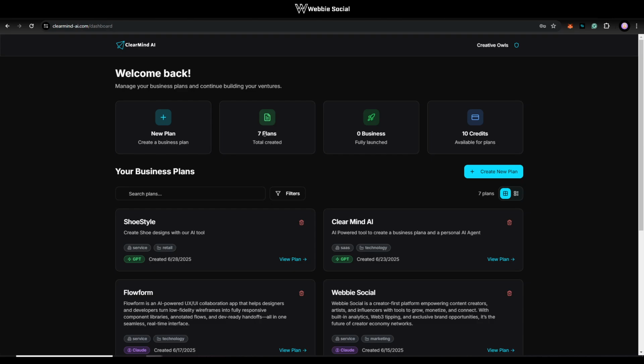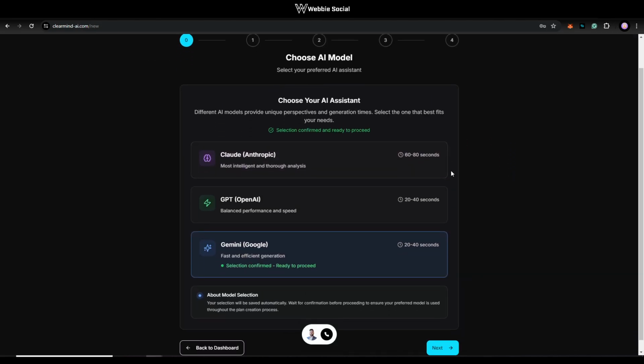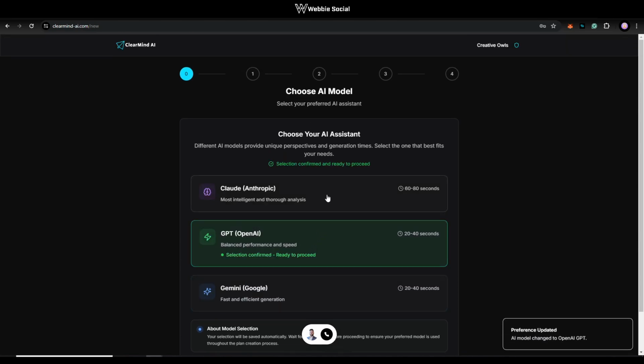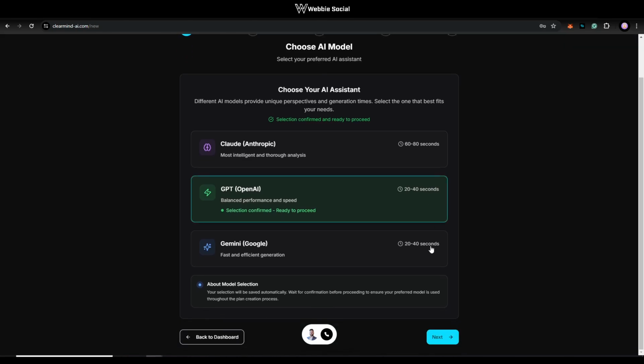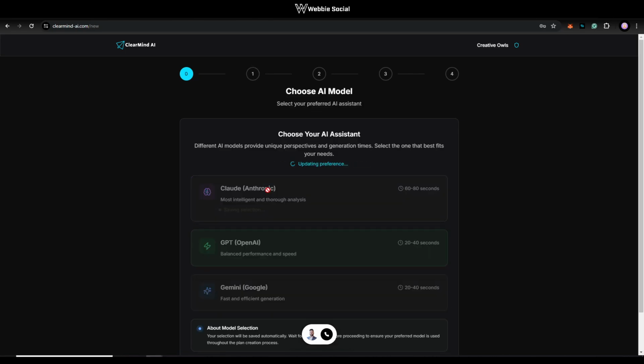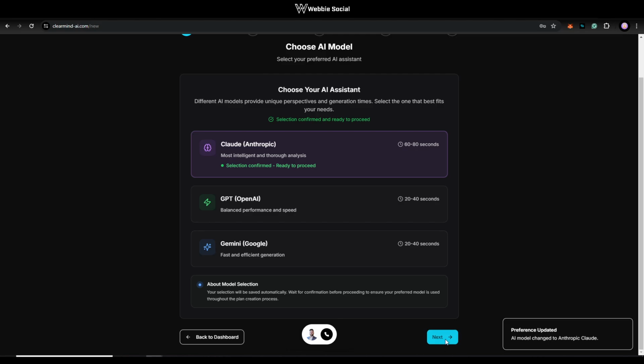But the big change that we did was when you create a plan. Now, instead of picking the language model at the back, you can pick the language model up front here, and that's the first step. We put a little explanation of how long it takes and what it's usually best used for. As you can see, we selected ChatGPT. When I hit next, you'll see ChatGPT. If I go back, decide to hit Claude, and hit forward, you'll see Claude.